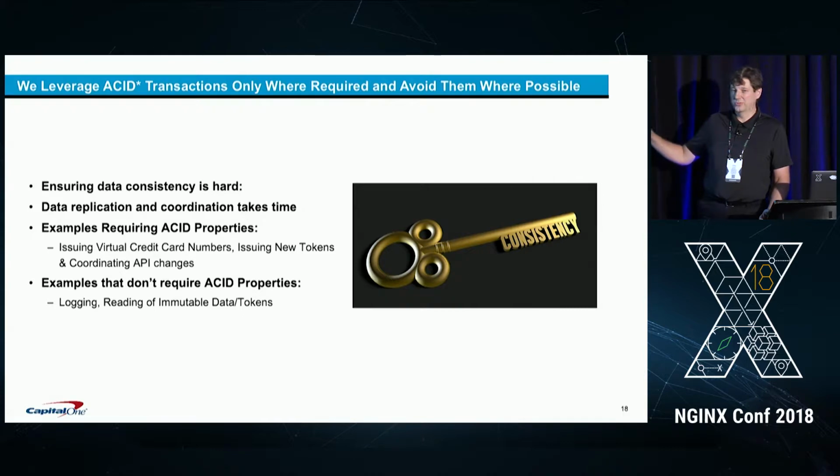We also want to be able to run with all of our dependencies down if we need to. So cache what you need locally. If your database goes down, keep running. If your cache goes down, keep running. Whatever your dependencies are, keep running.